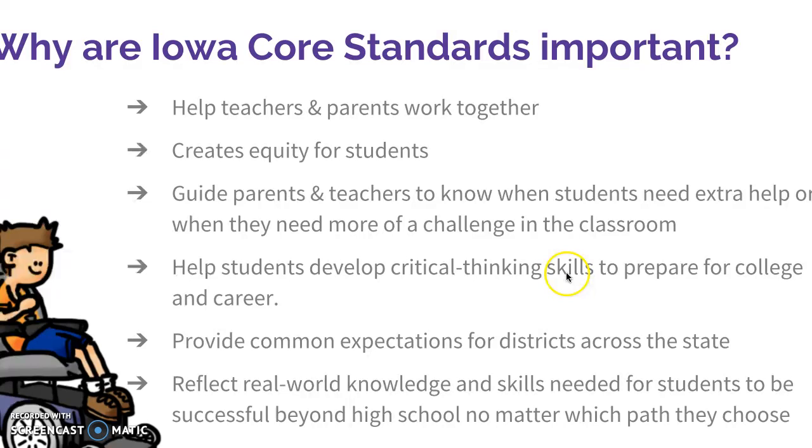So the other things are just those critical thinking skills are so important to prepare for college or career or entering the workforce. And then just having those common expectations for districts across the state, again, that equity piece helps us all to be on the same page. And that real world knowledge is really important, not just for after high school, but when students get their first job or when they start to join more clubs and committees as they get older. We really are focusing all the time on that real world piece.